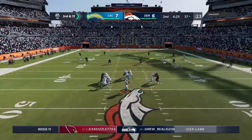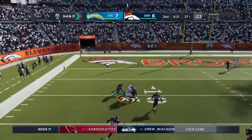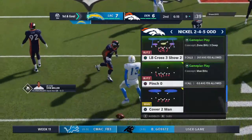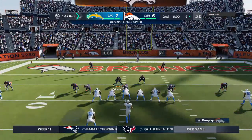From the shotgun, here's Herbert. Open man, it's Allen. And they move this all the way down to the 9. They're able to convert on 3rd down, and that sets up a 1st and goal at the 9-yard line.